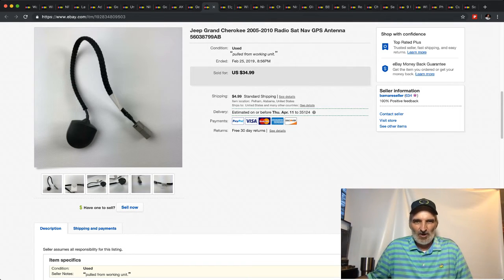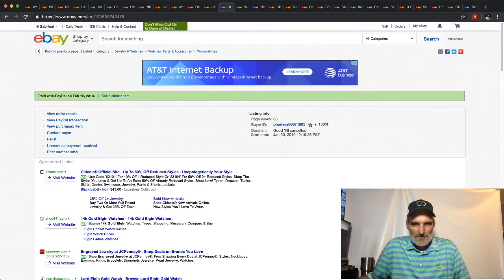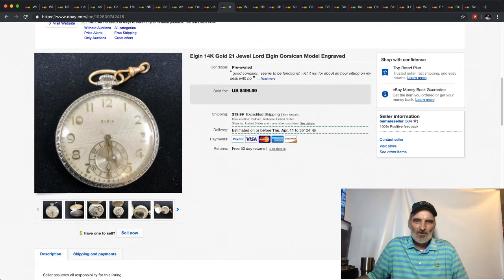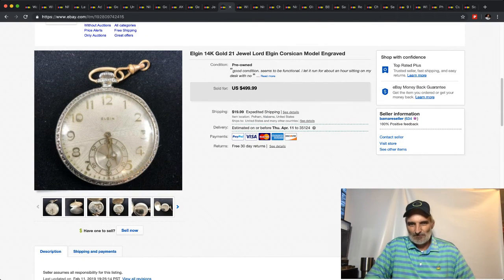All right, here we go. Are y'all ready? Here we go. Bam, $499 sale. This was a pocket watch, pretty old, vintage. I was actually given this at some point.